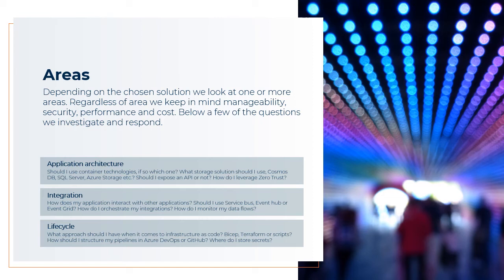When it comes to integration, it might be that I'm asking myself, what messaging solution should I use? Service Bus, Event Hub, Event Grid, or a combination of them? And when should I use one and when should I use the other? How do I orchestrate my integrations? Should I use Logic Apps or Azure Functions? How do I monitor my data flows? And so on.